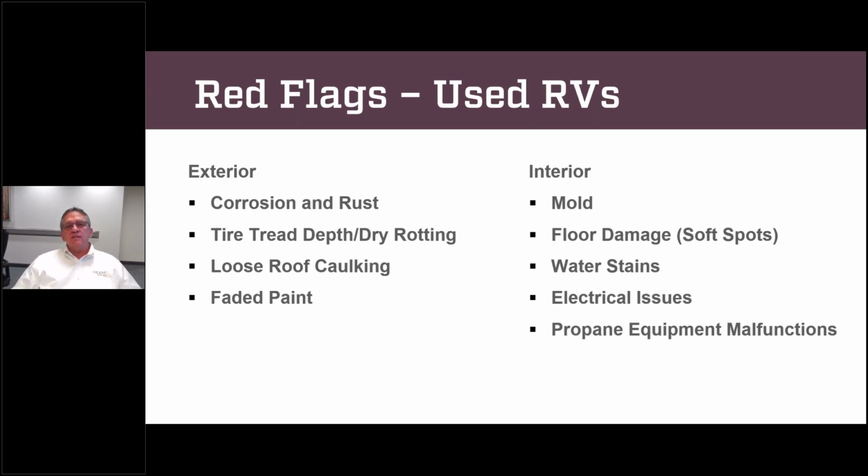As you go into the interior, here's where we're looking for water damage. Up along the roof lines, around skylights, air vents, and so forth. Look to see if there are water stains in those areas, and if there are, I probably would stay away from that camper, because if you see one water stain, there's a good chance there's a lot of water damage that you can't see inside the walls, causing electrical issues and so forth. Check all the electrical components, turn lights on and off, check the HVAC system and various other electrical equipment.